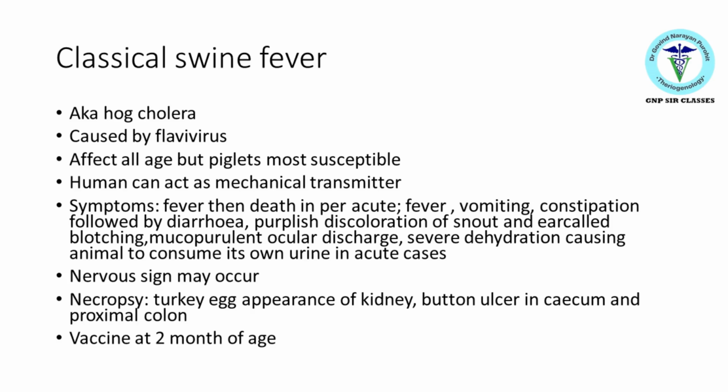Classical swine fever, also known as hog cholera, is caused by flavivirus and affects all age groups, with humans acting as mechanical transmitters. Symptoms include fever, vomiting, constipation, and more. Necropsy reveals a turkey egg appearance of the kidney. Vaccination is done at 2 months of age.